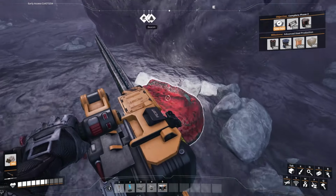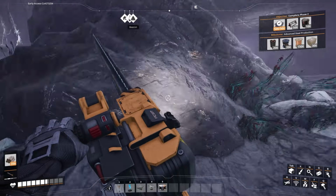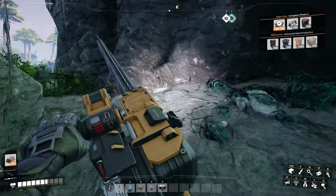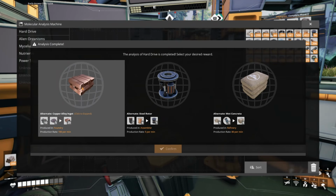Okay. We should be good to go, right? Okay, that's 325 mycelia, which means it's 325 fiber. And I will take that. That should be enough for what we need, right? Oh, yes. Yes.